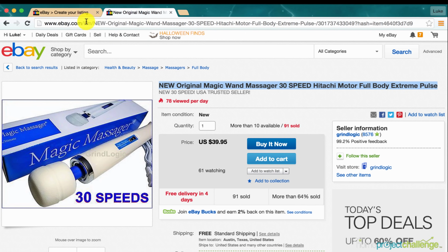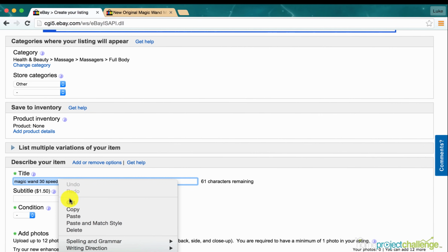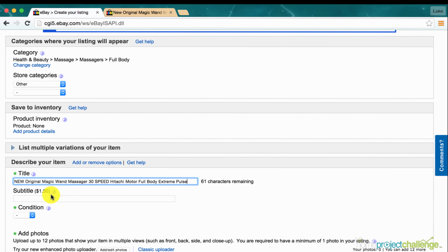So after we copy that, now we go to the tab that we're going to work on. This is our listing tab. All right, and we're going to go to step 2, create the best title. Here it is, paste it in there. New Original Magic Wand Massager, 30 Speed, Hitachi Motor, Full Body, Extreme Pulse. All right, so it says 61. Hold on, let me press the space bar. Okay, so I have 1 character remaining. That's perfect. Anything under 3 characters remaining is your goal. Try to max it out if you can.